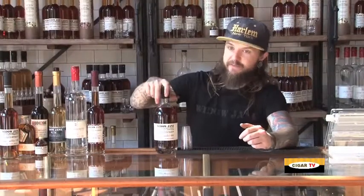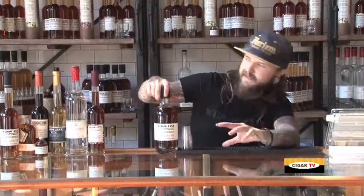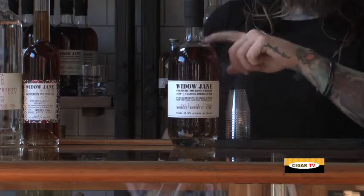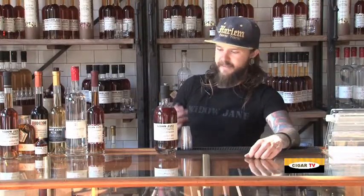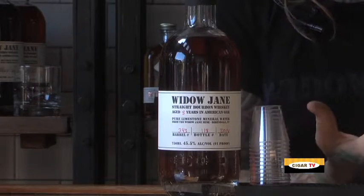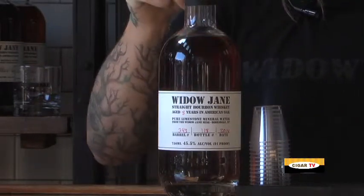I definitely would recommend drinking any of our whiskeys here neat, or on the rocks. But if you're gonna mix this, and a lot of cocktail bars in New York City and across the country do, I would recommend that you mix it into a classic cocktail that really features the bourbon, like say a Manhattan, or an old fashioned.